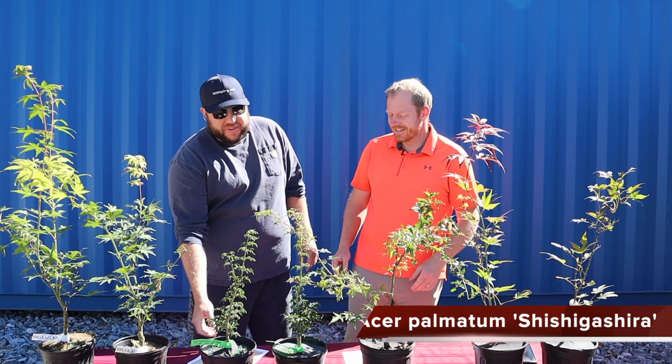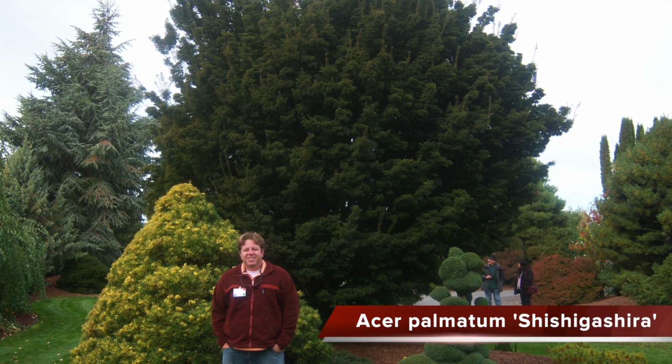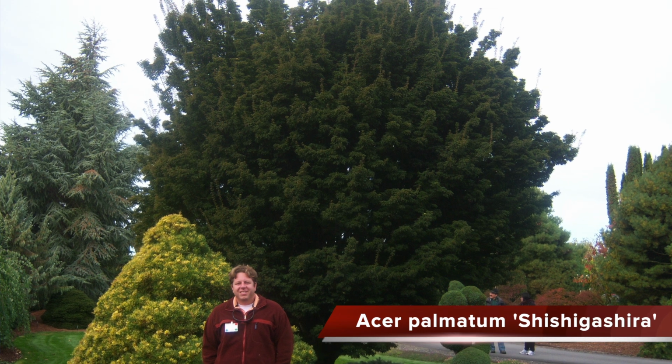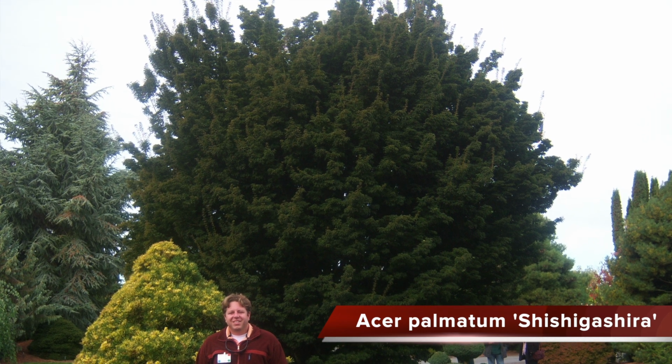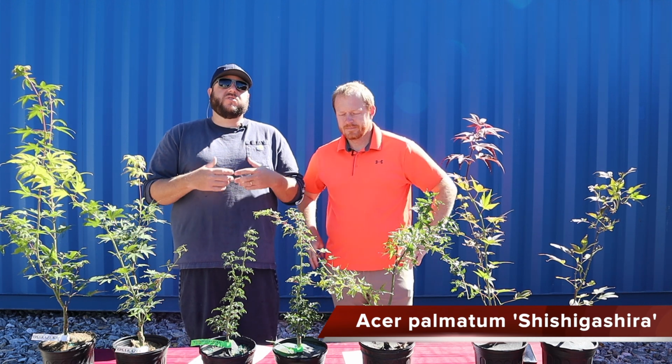All right, so next up on the table, we've got one you've definitely heard of, and that's Acer palmatum Shishi Gashira. Now, Shishi Gashira is a classic Japanese maple. It's on that 1700s list, and many of you may know that this is one that's been around for a long time. The name actually refers to the female line. A lot of these older cultivars like this have haikus that specifically go with them, and this being the female line, there's a Mujishi, an Ojishi, and the Shishi Gashira.